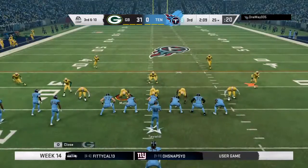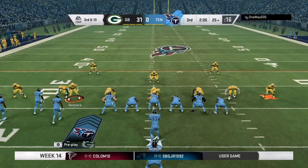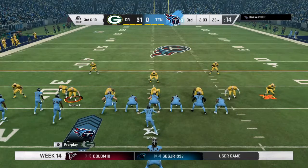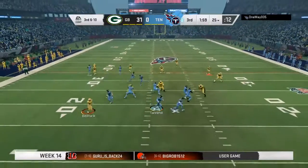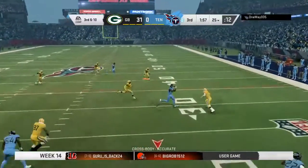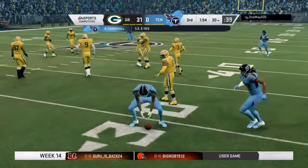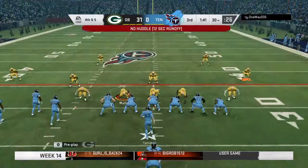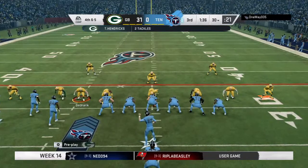The Packers bringing in an extra member of the secondary here to try for the 3rd down stop. A shotgun snap for Tannehill. He finds Corey Davis. And they're going to get him down well short of the first as he can only get this to the 30. Just a 5-yard pickup, and it leads to 4th down.